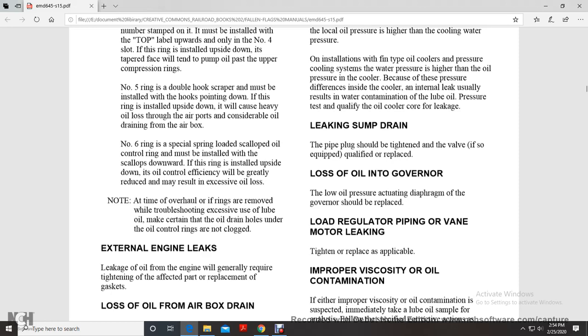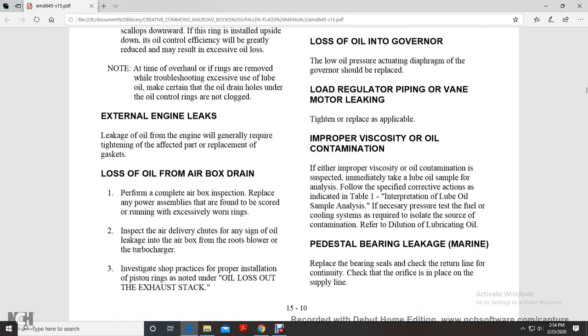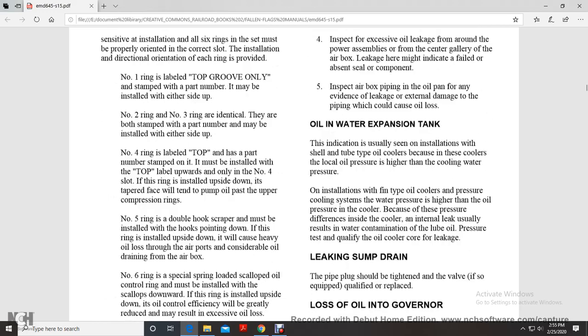External engine leakage of oil from the engine will generally require the tightening of the affected part or the replacement of the gasket. Loss of oil from the airbox drain: perform a complete airbox inspection, replace any of the power assemblies that are found to be scored, and inspect the air delivery chutes for any sign of oil leakage from the airbox or the route of the blower and turbocharger. Investigate shop practices for proper installation of piston rings, as improper installation is denoted as oil loss out of the exhaust stack.